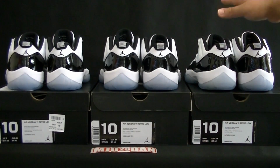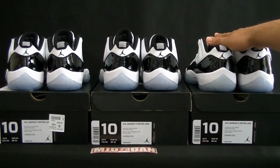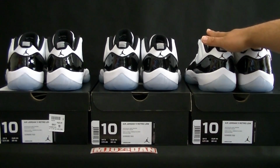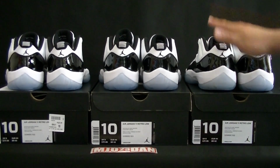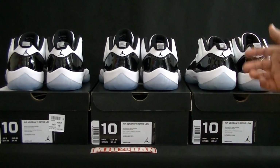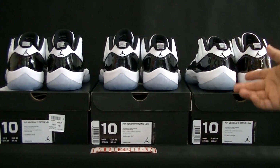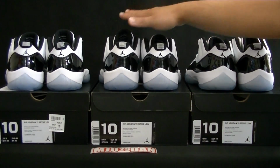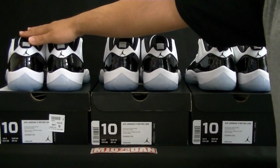I was actually, for this specific pair, on the phone for about an hour and a half, and I was on hold for that long. Meanwhile, while I was trying online to get through, I was not able to get through online, but once I got the phone order through, I was able to get the pair. So that was cool. Finish Line, Nike.com or Nike Store, and then Chic.